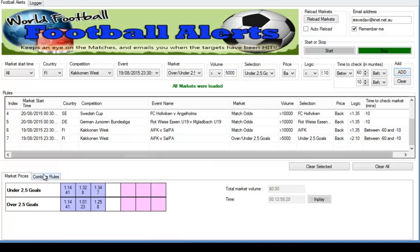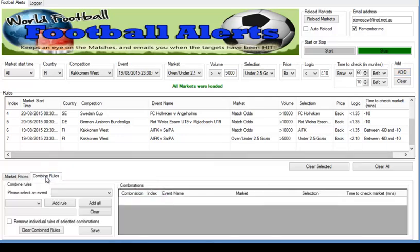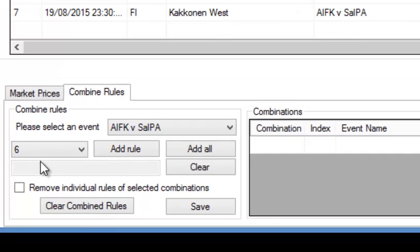So what we can do now is go into the combined rules, select an event, which we want to select this one because it's the reason why it's only coming up because it's the only game that's got more than one rule. So we bring that game in, and you can see next to here 6 and 7 is the index 6. Because we could have 3 or 4 different criteria for this one game if we like. So if the criteria here, the matched odds AIFK is below 3.5, we want it to send us an email.